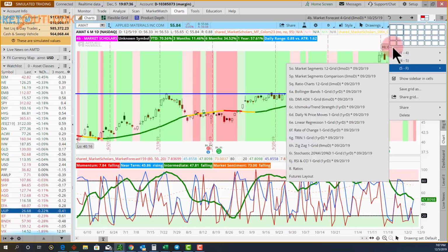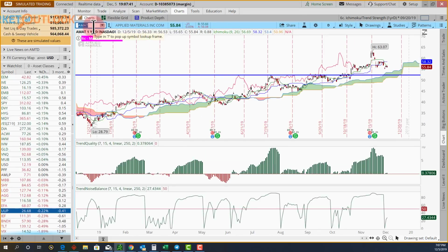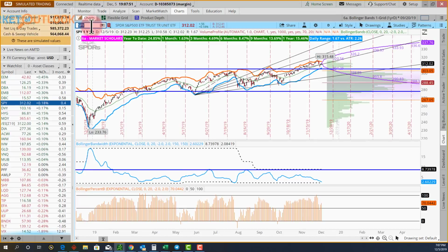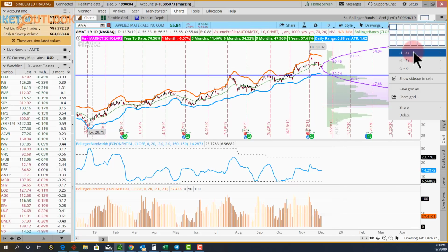You take a look at its Ichimoku cloud, and you can see we're below the blue line. In fact, the green line's pulled below the blue line, but we're still easily above the cloud, so it sets up for a bounce in that area. If you take a look at the Bollinger Bands for Applied Materials, you can see we are in this area where there is some room to the downside before we get to a stronger support, but we are at a support right now, so we can bounce off of here and move up.